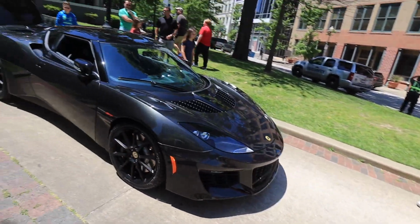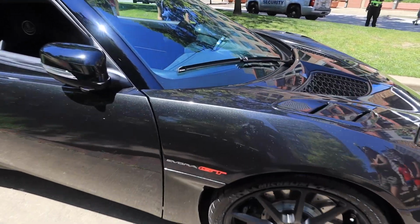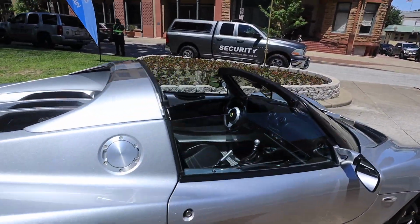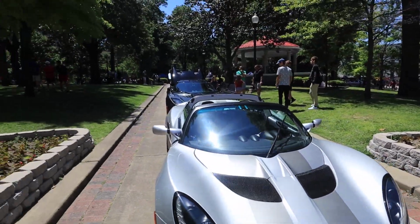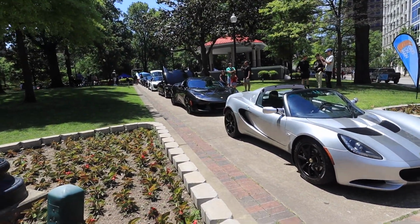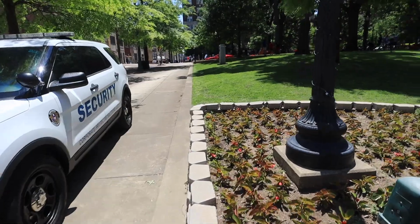Evora GT. Deck like dark granite gray. The flakes in it, I don't know if y'all can see it on camera, but paint look good. It's a lot of Lotus out here, bro. It's a lot of them. Did I miss something? Let me go this way.